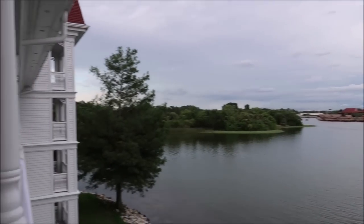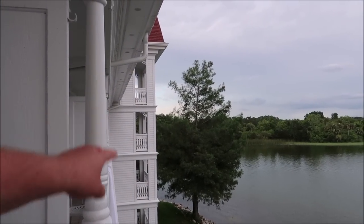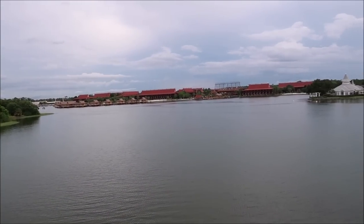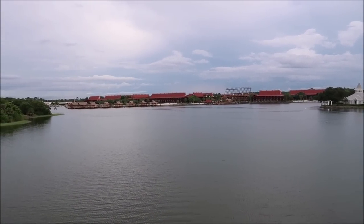And some of the rooms actually have a theme park view where you can see fireworks. I think that's pretty amazing. I think this is beautiful, actually. I like it a lot. I most definitely will be enjoying a coffee out on this balcony.